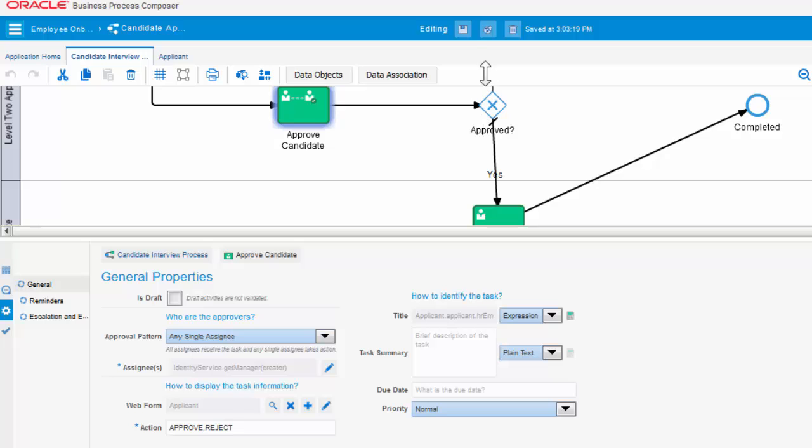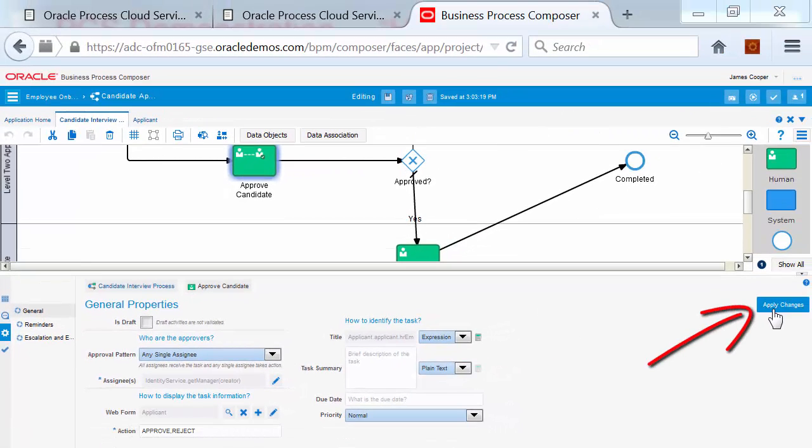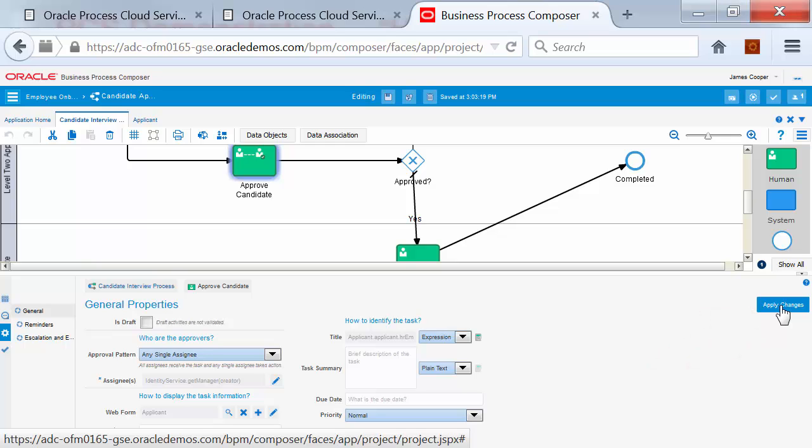Here's one important thing. You'll be tempted to click the Save button right there. Don't do it. Click Apply Changes before you do anything. So you've made this change down here. I've got an applicant web form. I've made this change right there. So what's going to be my description when people see the list of tasks right there? It's going to be first name and last name. But click Apply Changes. If you forget to do that, your changes won't be saved.